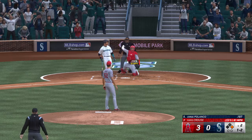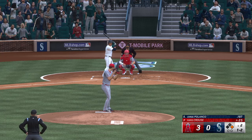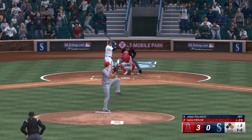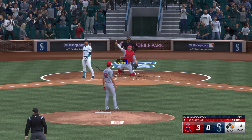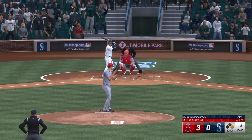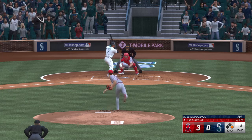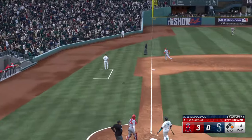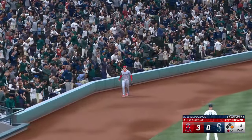Swings and misses, and it's one and two. And another ball. The pitch. Swing and a pop up in foul ground. And there's one down.